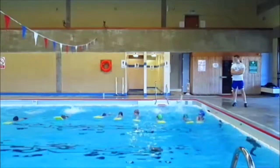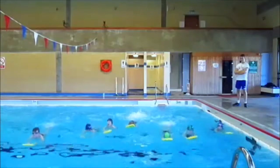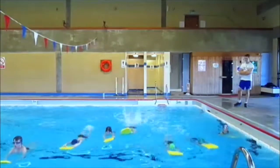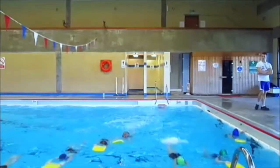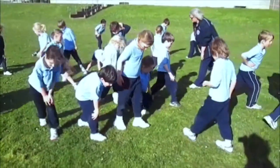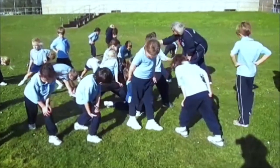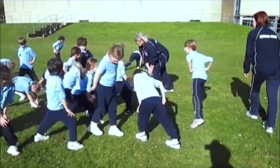Lessons continue after lunch with more breadth of curriculum, from French and Latin to lots of sport, arts and nature studies. We try to get out of the classroom as much as possible. You can see that every nook and cranny of the school is used.